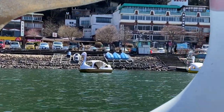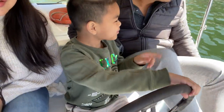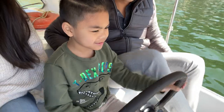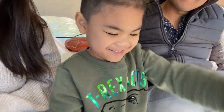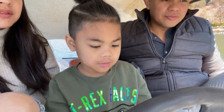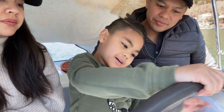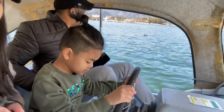This is fun. Where are we going, Captain? Are we going back there? Where do you want to go? I don't know. Are you having fun? Yes. Great. Do you recommend this? Yes. Or to other kids? Yes. That's not pedaling fast. I am pedaling.